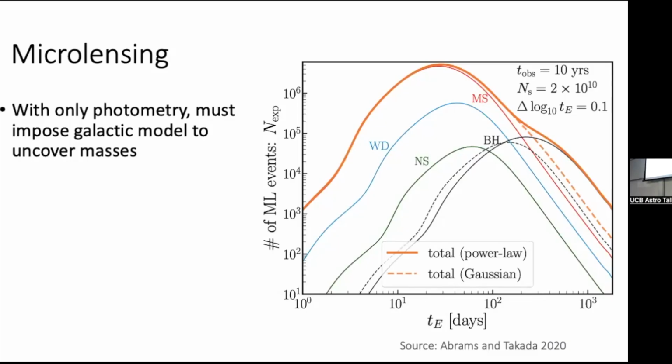So, for example, this shows the number of microlensing events as a function of their duration. In red are the stars, and in black are the black holes. And you can see that there's a lot of overlap in how long the microlensing events are. This is in days, so the peak for stars is around 20 to 30 days, and black holes peak closer to 60 or 70 days, but there's a lot of overlap.